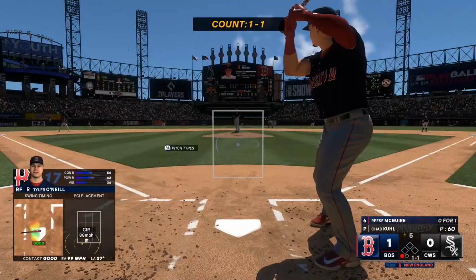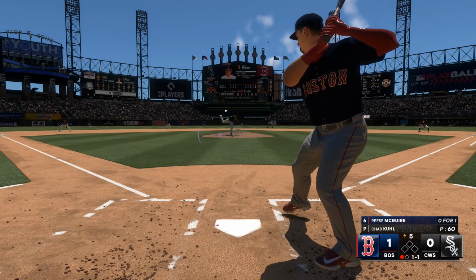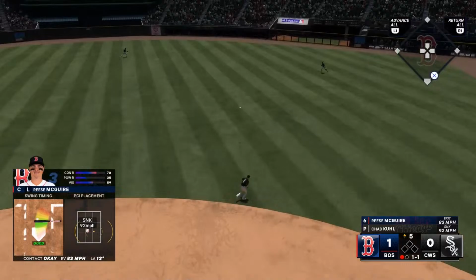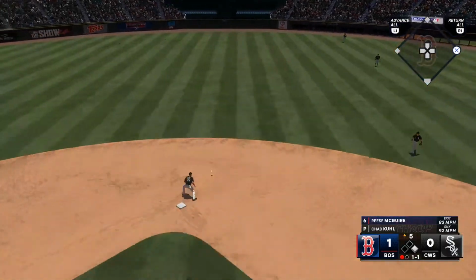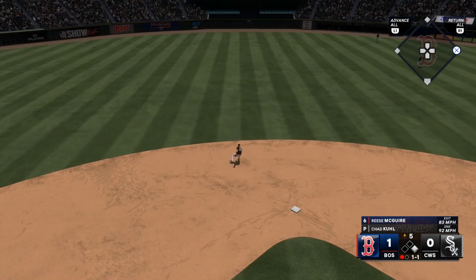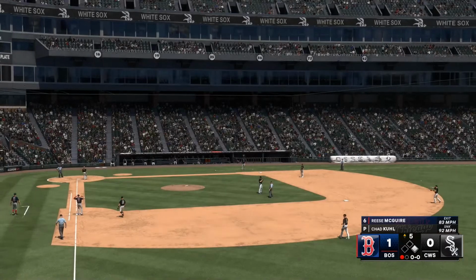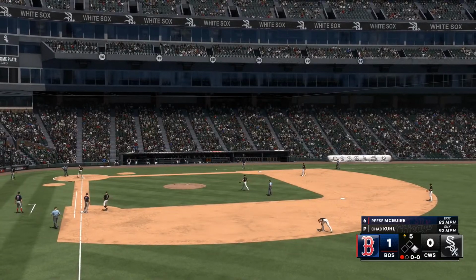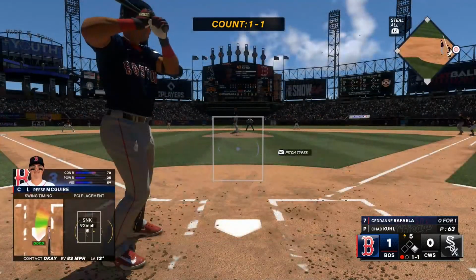One out, bases empty. Reese McGuire up next for the Red Sox. And a base hit into right center field. So they get a man aboard with a 1-out single. Nice line drive to the pull side. Met it out front, but just stayed through it nice enough and ripped it into the outfield.